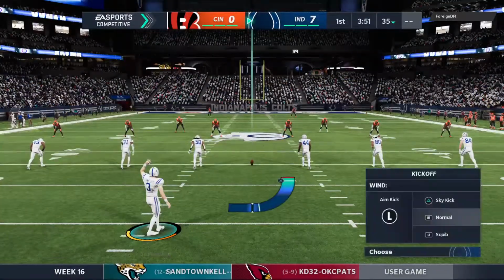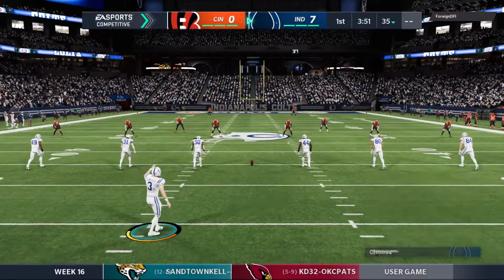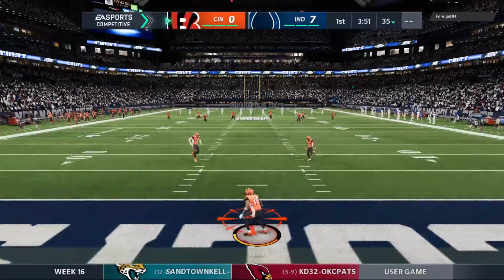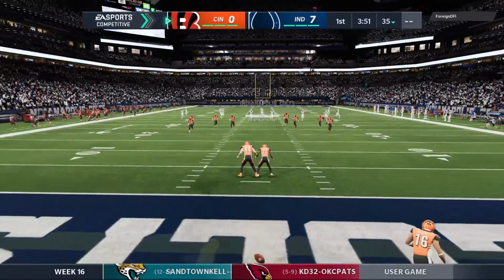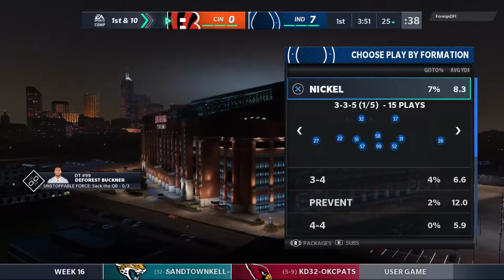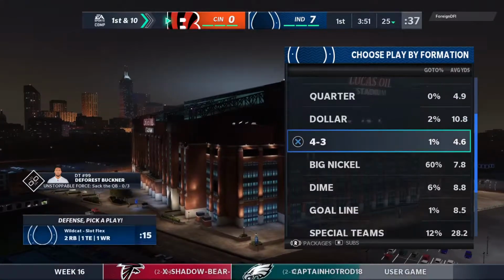No problem there on the extra point. And that makes the score 7-0. So after the touchdown, here's Blankenship kicking off. And that one will bounce out of the back of the end zone, so we will start here at the 25.